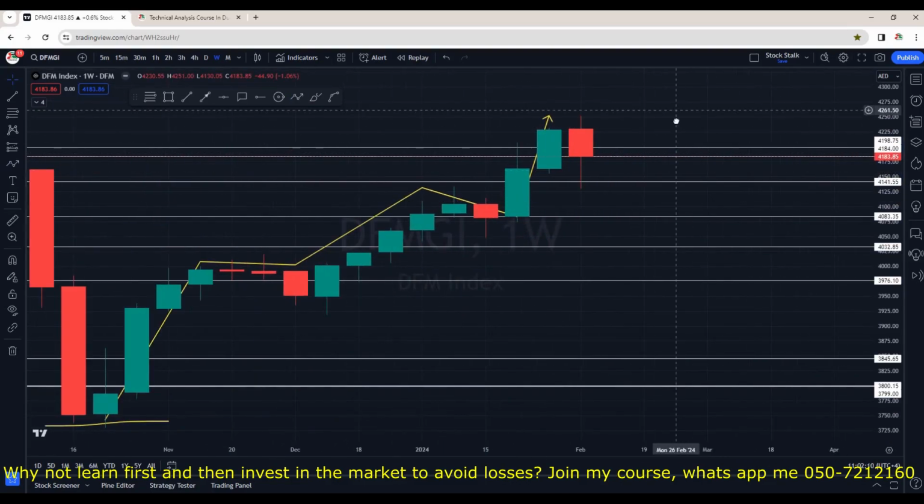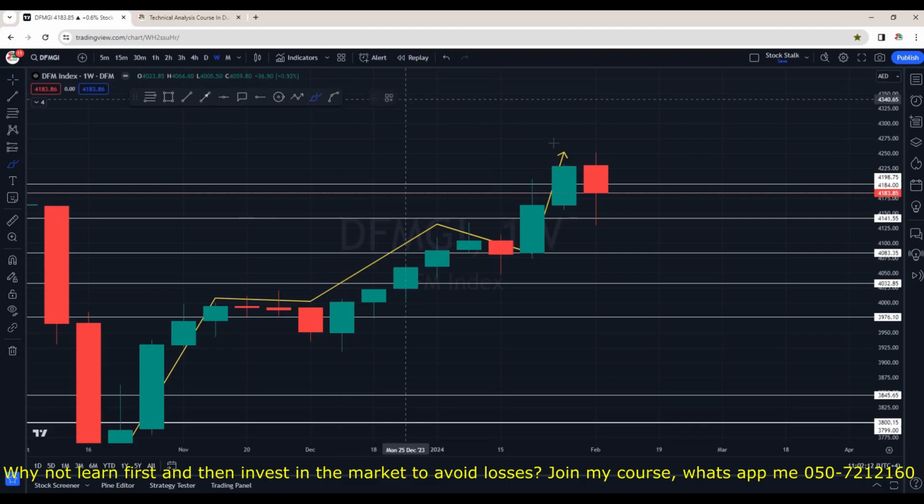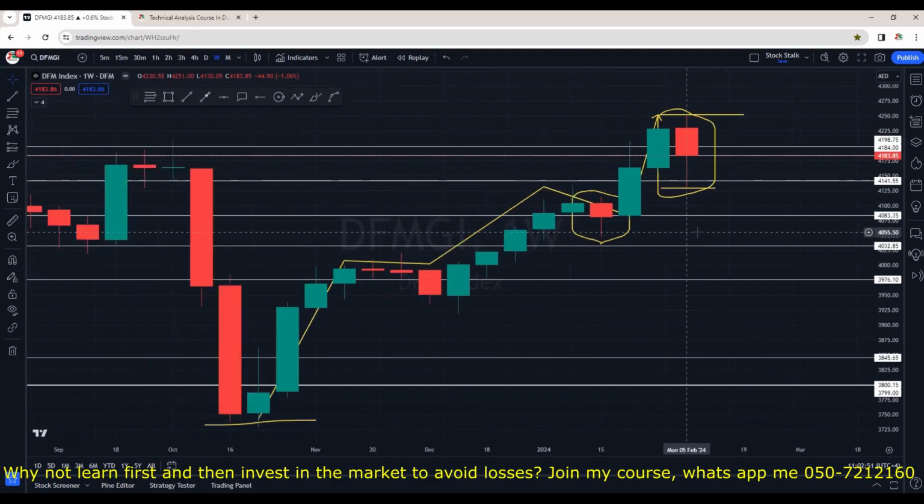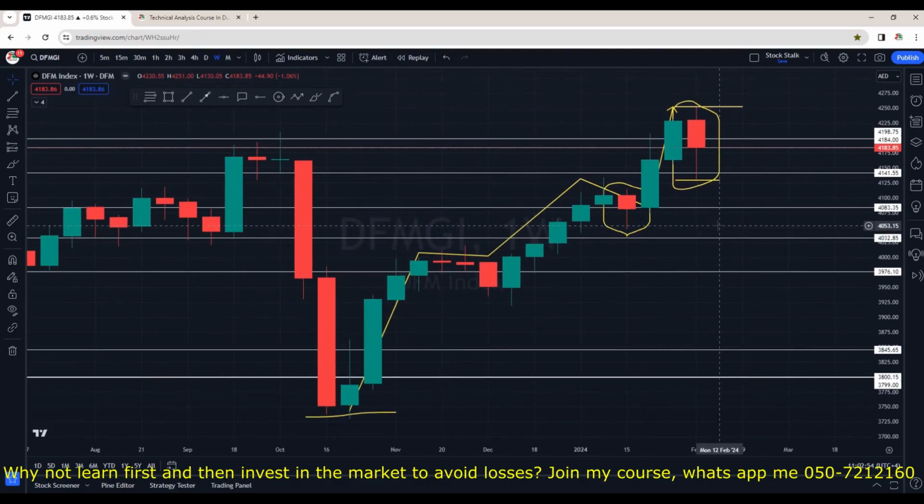Last week we saw market went through extreme volatility. After touching 4250, it also retested 4130 area. This can be considered as a correction candle because previously on the way up we saw market taking a pause and then it moved up again. So overall on the weekly chart, market index is still very bullish.